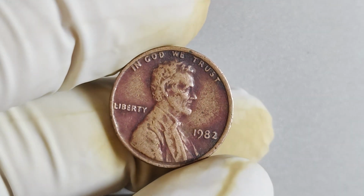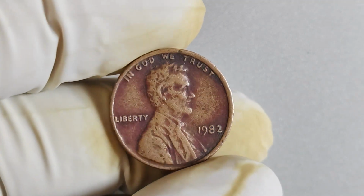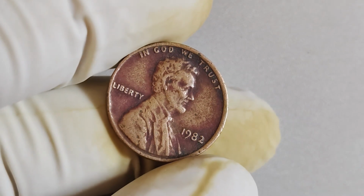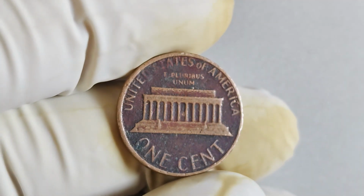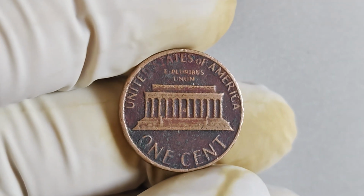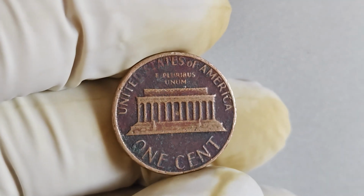There are two main types, small date and large date. You want the small date version. The top of the number 2 in the date should be level with the tops of the 1 and 9. If it dips below, that's the large date. Move along.